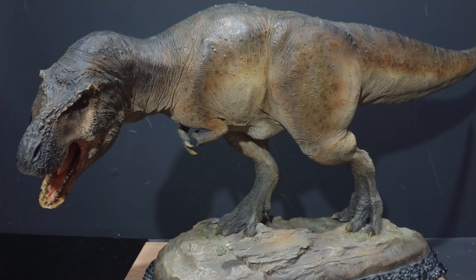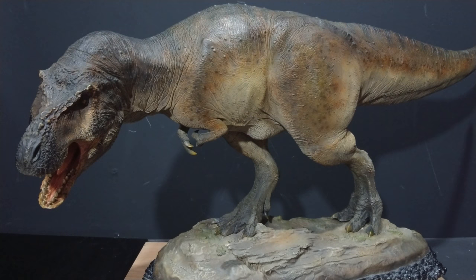So yeah, Sideshow decided to re-release all these guys, apart from the T-Rex. The T-Rex maquette they didn't re-release. They obviously did this new sculpt, and the previous T-Rex maquette is very different. This is very Jurassic Park looking. They have definitely left accuracy and gone for something that looks a bit more like what people would buy. And that's no bad thing. I've got no problem with it.